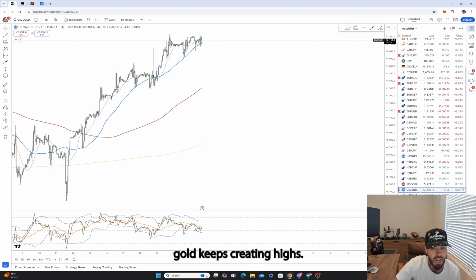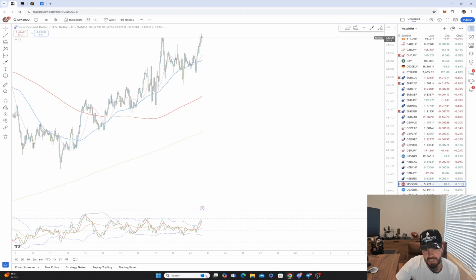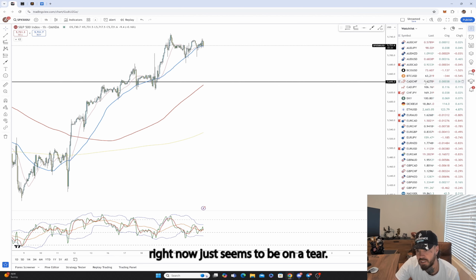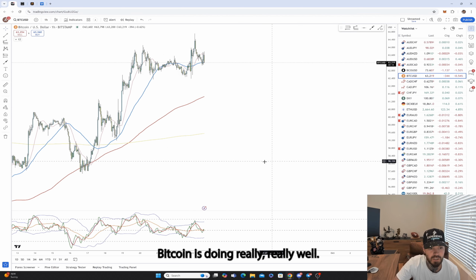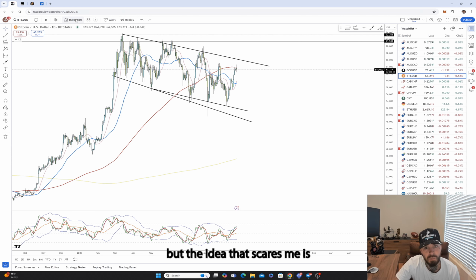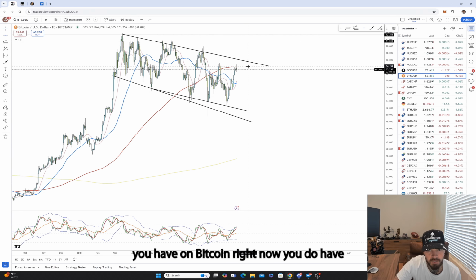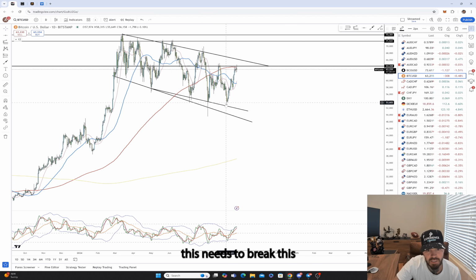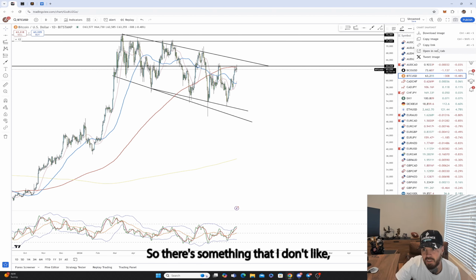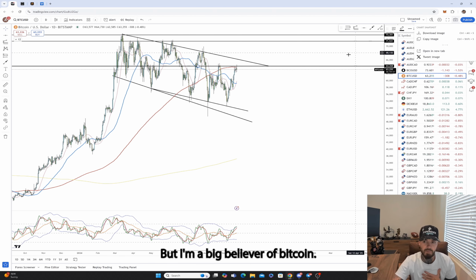Gold keeps creating highs. The stock market right now just seems to be on a tear. Bitcoin is doing really, really well. I love trading Bitcoin. Let me look right here. But the only thing that scares me is that Bitcoin needs to break this high right here, but you have this downward channel, which does scare me. So that's something I don't like about Bitcoin, but I'm a big believer in Bitcoin.